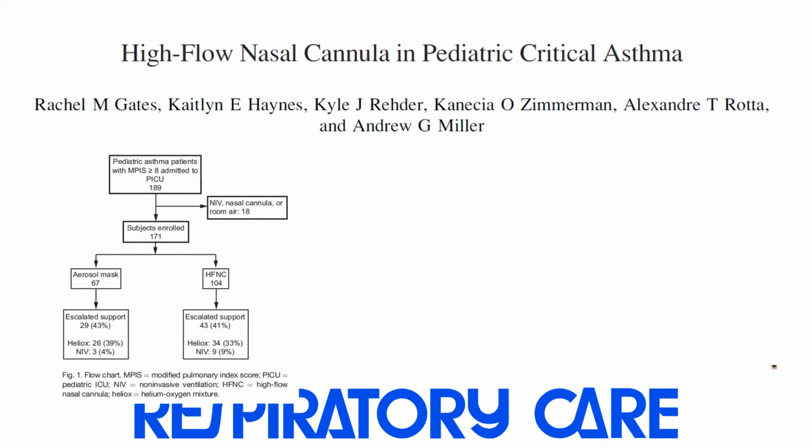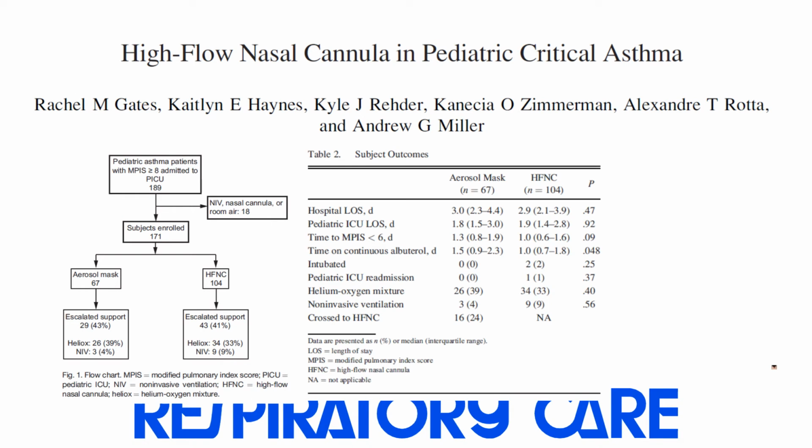And what we found is, you can see in the flow chart here, we treated 67 patients with aerosol mask, 104 with high flow nasal cannula, and then we compared outcomes. So the primary outcome was hospital length of stay, and what we found is that there was really no difference in patient outcomes between high flow and aerosol mask.